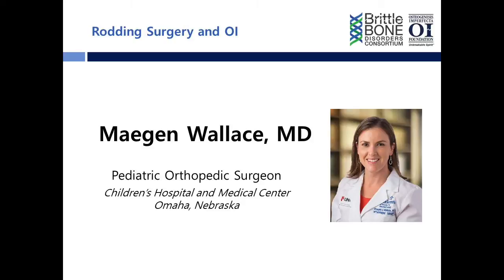One other thing is, we know that patients that have surgery and have rods put in, it's not uncommon to need to have those revised at some point. Depending on the reasons for revision, sometimes those can be straightforward if we're just needing to switch a rod out to put a larger rod in. Other times they can be more complex, and every revision is different, and so that's a case-by-case discussion to have with your surgeon. But there are a wide range of complications that can happen from rod surgeries.